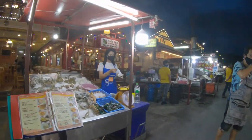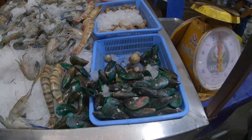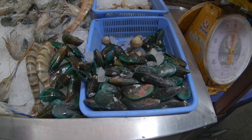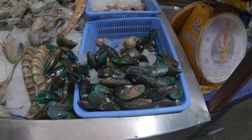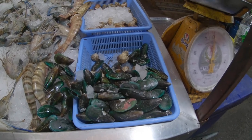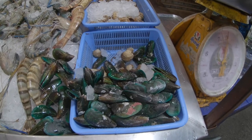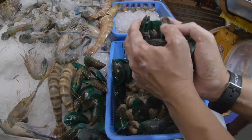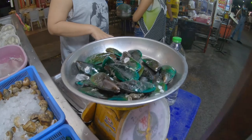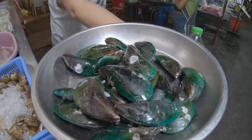Check this out, green lip mussels. Yes, mussel 150 baht, mister. 150 baht, for one portion, almost 500 grams. That's 6 bucks for 400 grams. For 500 grams, almost. Yes. Almost 500 grams for 150 baht. I show you. Like this. Yeah. So 6 bucks for those, for 150.